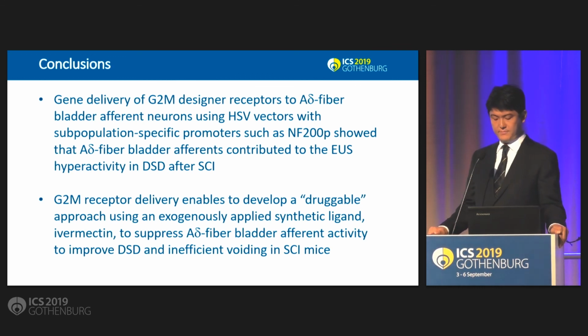Even in this extreme hyperactivity or DSD condition, this treatment targeting A fibers through activation of these mutant receptors improved this condition. So this is a kind of proof of concept. This type of study works in this situation, even with a very extreme lower urinary tract dysfunction in this model, using just one squeeze a day of the bladder.